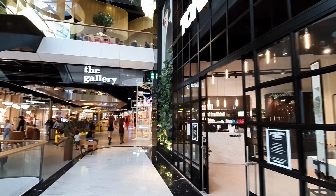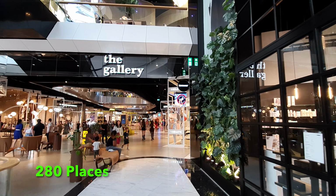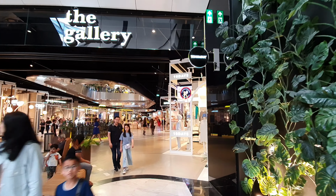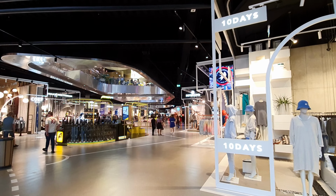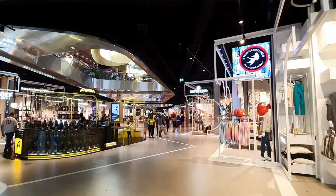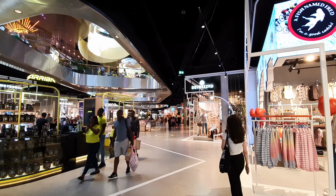The mall has over 280 places to eat, shop, drink and chill. They also have a cinema and spa as well here. So it looks like a perfect day to spend your time in this mall. And the mall also has free parking, so you need not worry about your high cost of parking when you're here spending the whole day.